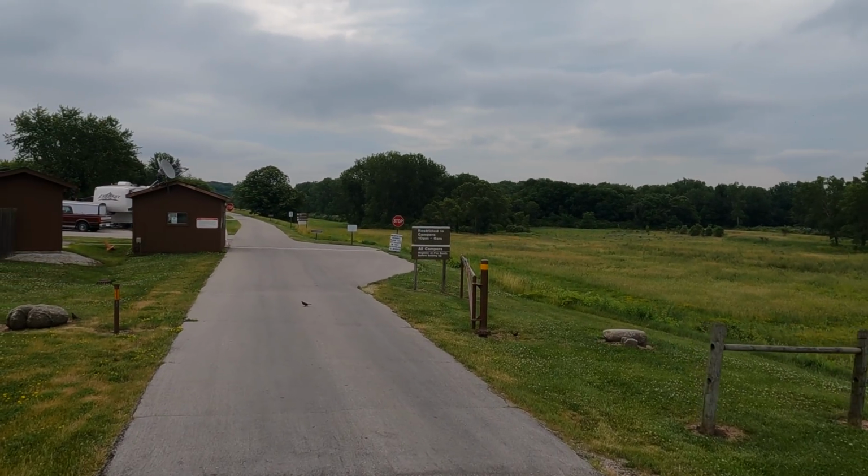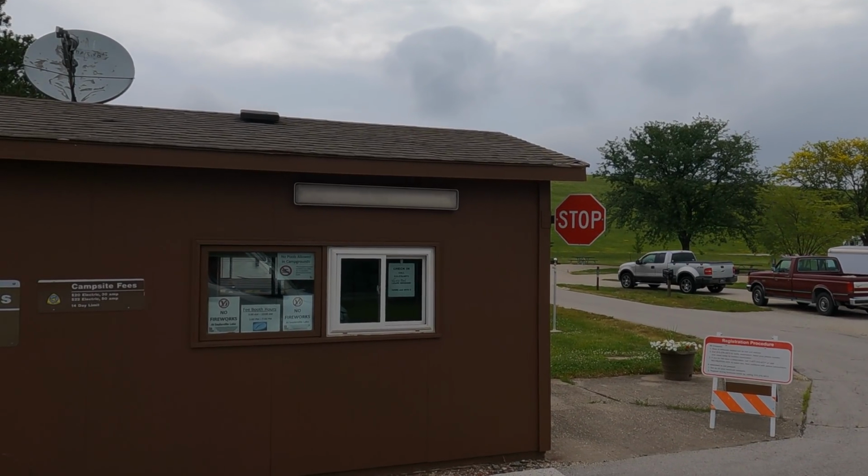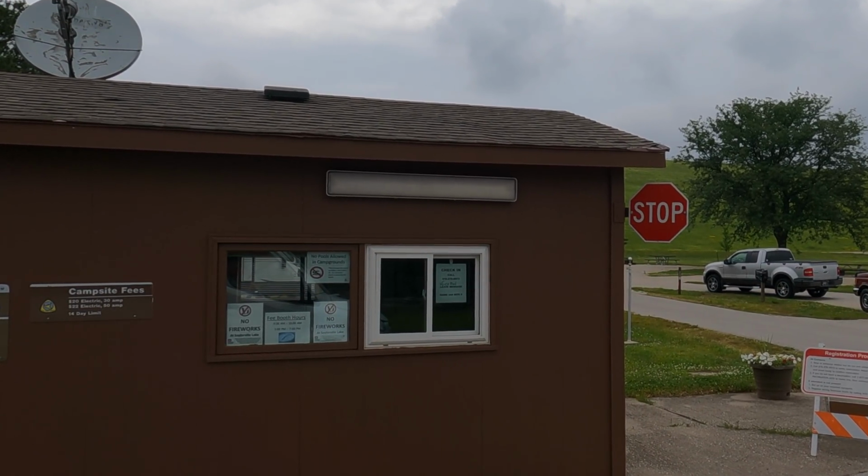This is where we got it before, but I don't know if anybody's here. Check in. Oh, maybe call that number. So apparently there's a phone number here to call. It's so pretty out here. Calling the camp.